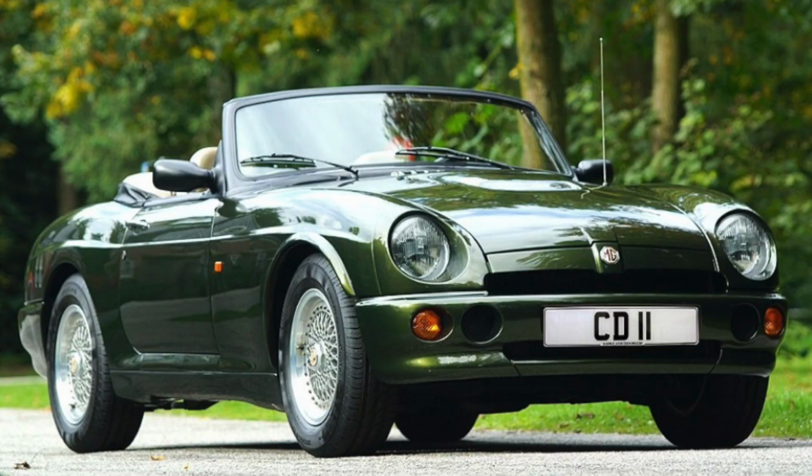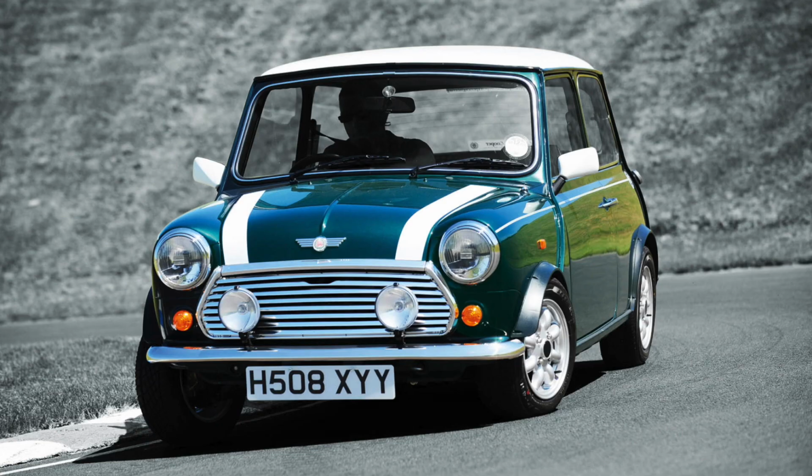So make and model really on this one. Rover, an MG, and specifically, we are talking about the MG RV8 and the Mini. Very popular in, I don't know. Come on, guess where this is, without looking at it. Let's put this to the test. Where was the RV8 popular, Malcolm? And the Mini, actually. The Rover Mini.